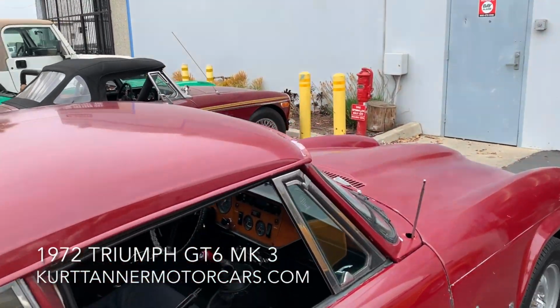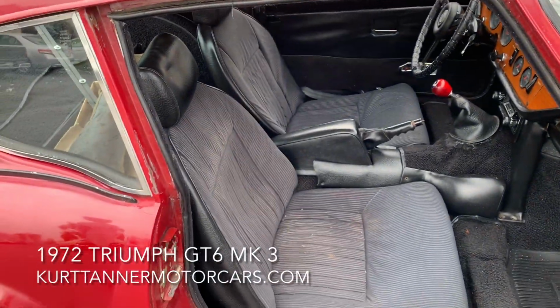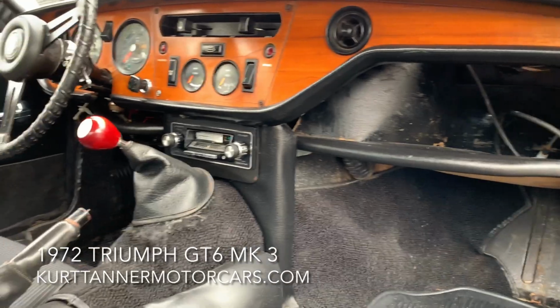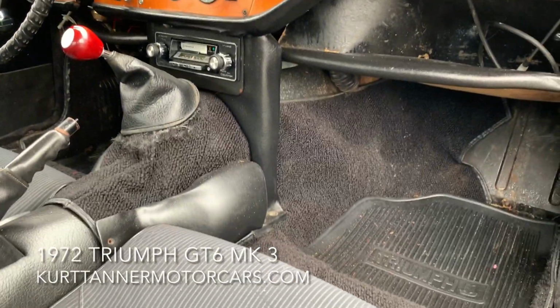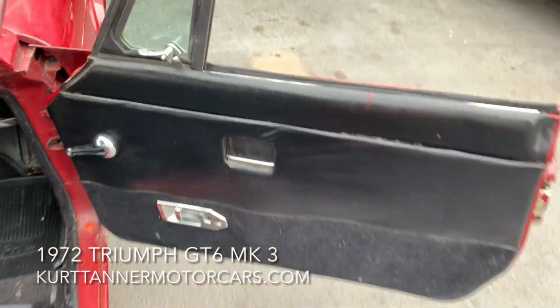Let's look at the interior. The interior is pretty well preserved original. So these are all the original seats in the car. I believe these are probably the original carpets, or maybe just one replacement, but these cars were fitted with loop pile originally, so this could be all the original stuff here.